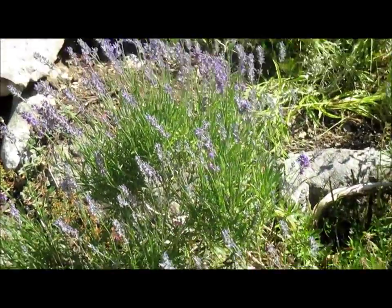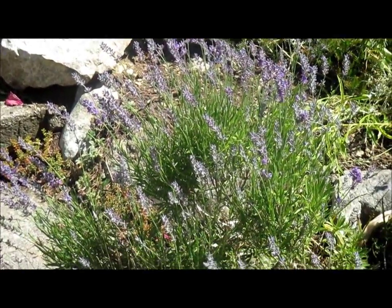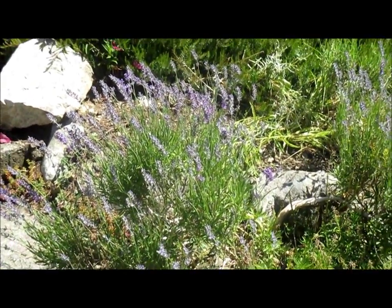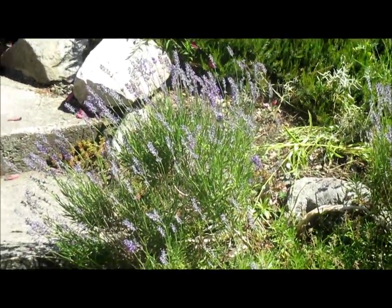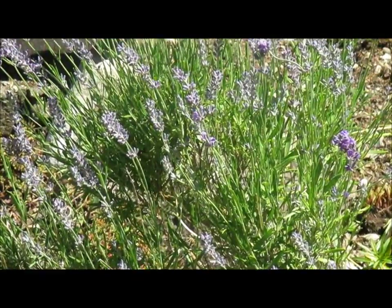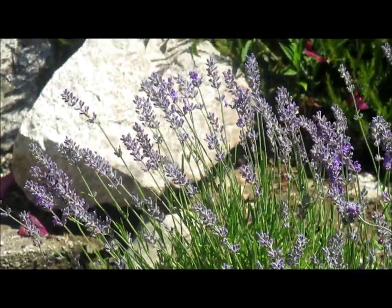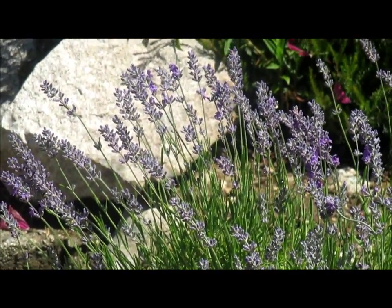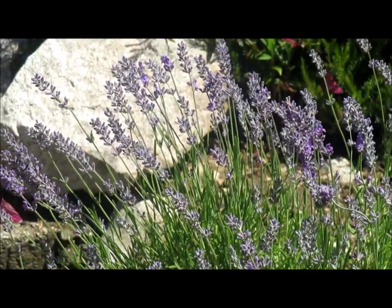Loves the sun. It's basking in the sun right now. Lavender is a magical herb. It's used a lot in magic for love spells and protection, especially in combination with rosemary. And I remember reading once in one of Scott Cunningham's books that when someone's feeling depressed, just by looking at this plant, it helps lift the spirits. Gorgeous. We love you.